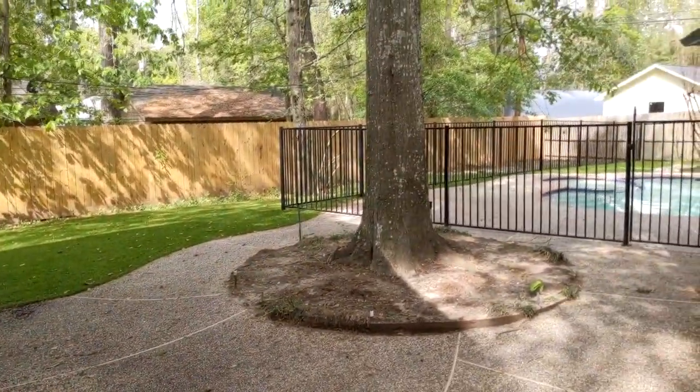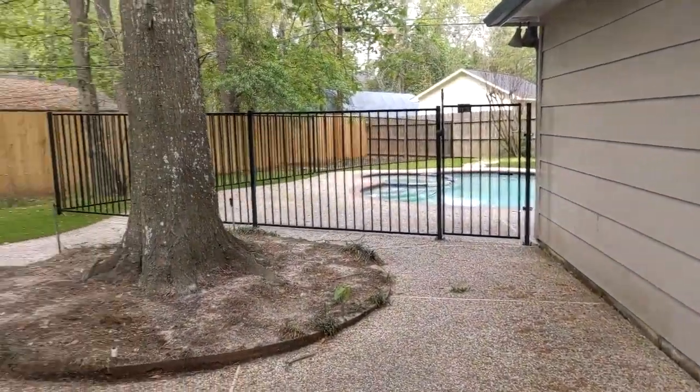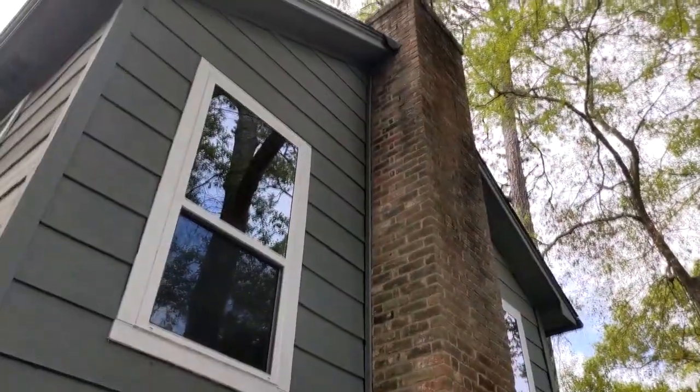Okay, let me pause this and figure out this gate. Okay, that gate was a little stuck, but I think it had just been sitting there. So we're back out. Here is the rear of the home. Fireplace.